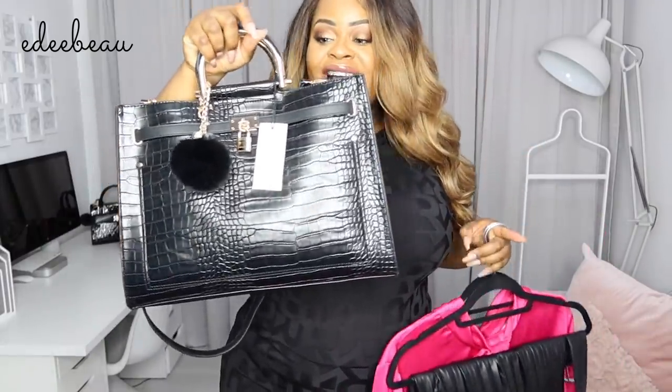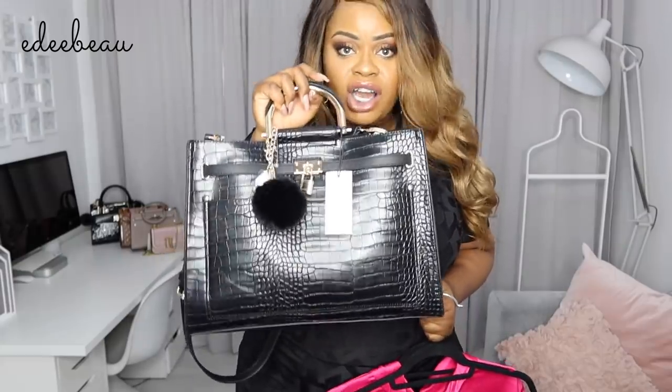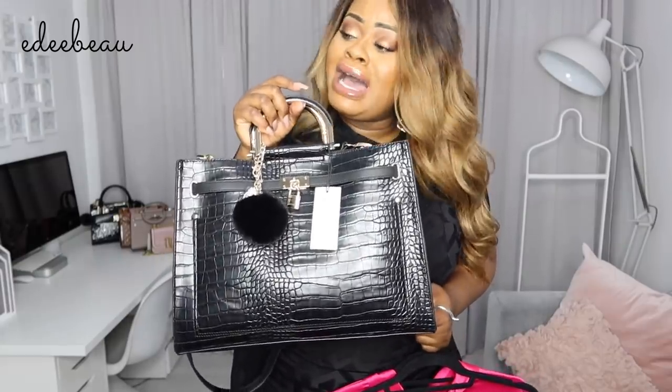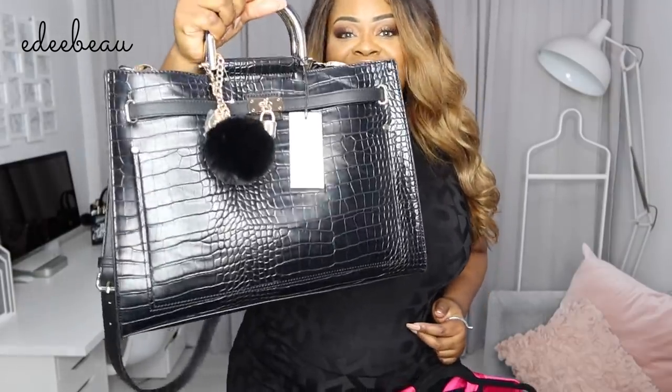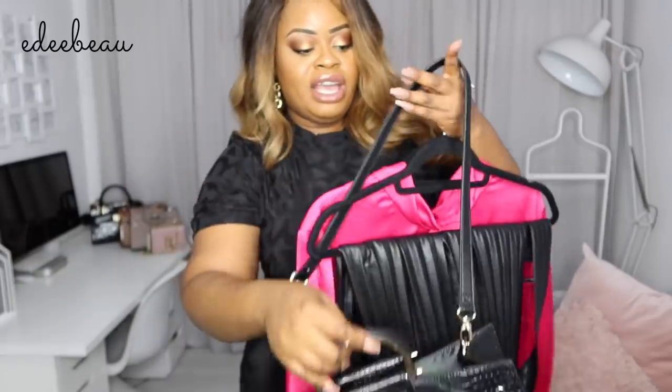How stunning is this bag? This is my only large bag I actually have. What I wanted to get from River Island was a larger bag. But when I saw everything else they had, I couldn't help but get all of those. It looks like freaking money. Oh, love the gold through it. I like the fact it has a long strap as well for your shoulder.